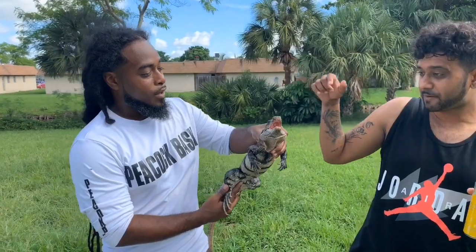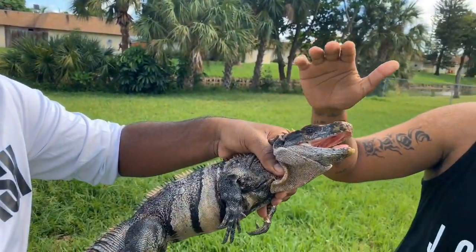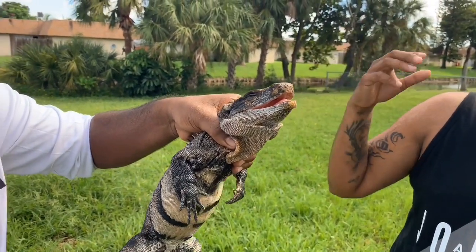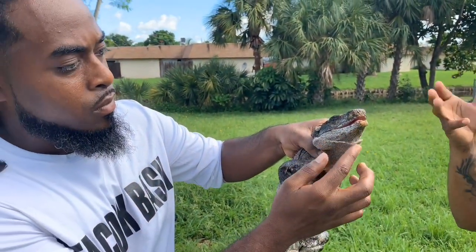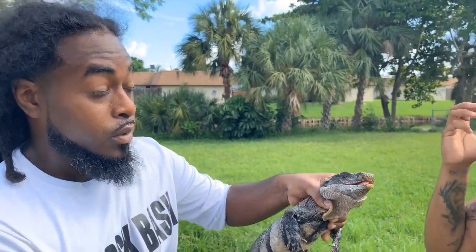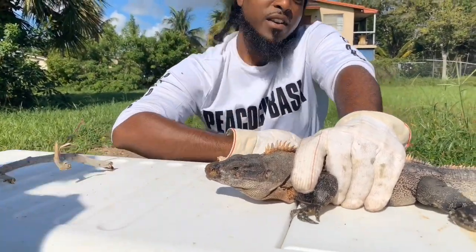Like Peacock Bash said, this is like the cousin of the green iguana, but as you guys see, these things are far more aggressive. They're not as common, but I would say that this iguana right here packs a bite that's like 20 times more powerful than the green iguana. So it's going to be pretty interesting, to say the least. This is basically a green iguana on steroids times 10. We are going to get bit by the spiny tail iguana.